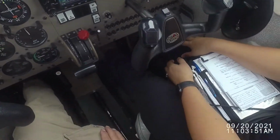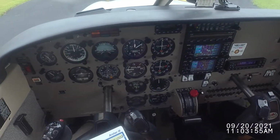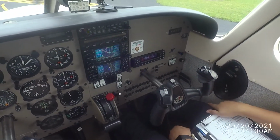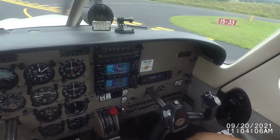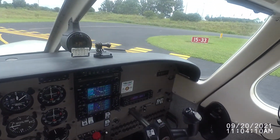Guys doing touch and goes, okay. So, on 0 to 25. This is a 5,000 foot field, right? This one? The runway? No, not 5,000. Yeah, like 3,500 or something? Yeah, it's not. That's over long. Half a mile? Uh-huh.